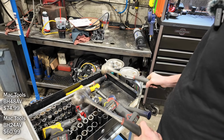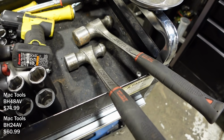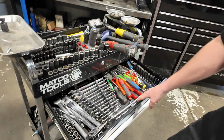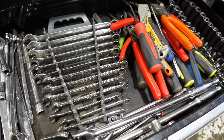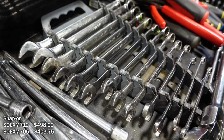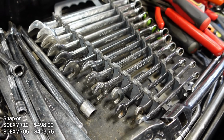You like the anti-vibes though? Yeah, these anti-vibes are by far my favorite. They knock stuff out really good. And then in here, we've got wrenches, 7 mil, I guess, all the way up to 24. That's the Flank Drive Plus set? Yes. Awesome. So these are the Snap-on. Really nice wrenches.